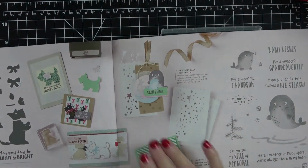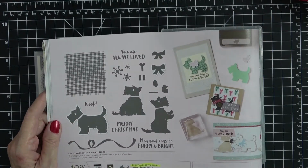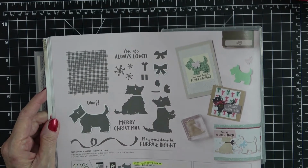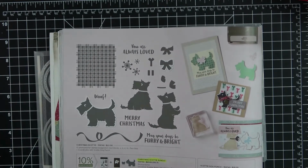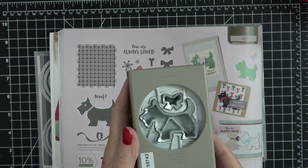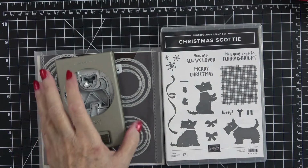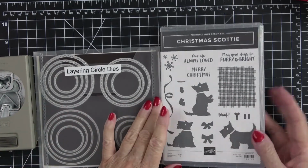Now, everybody that knows me knows that I'm a doggy lover. So of course I had to have the Christmas Scottie bundle, and you get this punch and the stamp set, and it's a great price at $36.75. It is so stinking cute. The punch will punch out a bow and your Scottie dog, and this is what it looks like underneath. Here's your stamp set, and I have pulled out my circle dies to play with this. I think it's so cute.